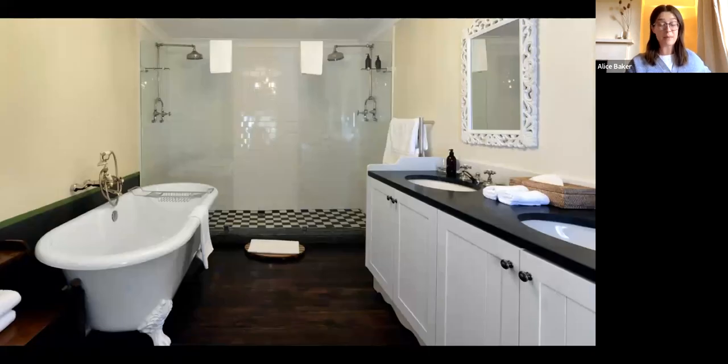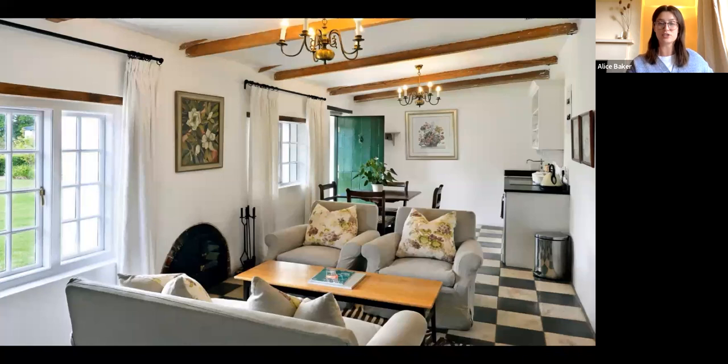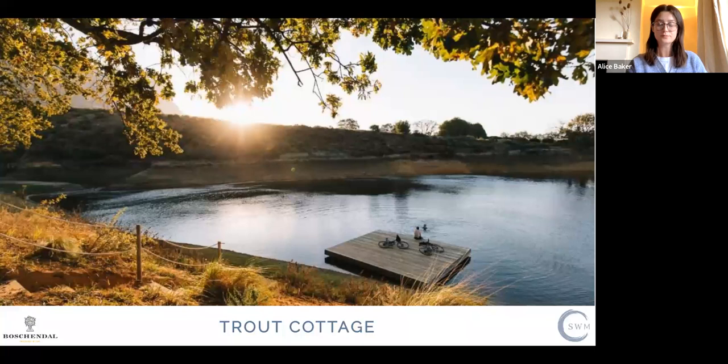So it would be really perfect for a family, particularly, I think, a multi-generational family. If you've got grandparents traveling together with the family, they can have the annex that's set slightly away, but in the same area, or even teens who want their own space. The annex is this lovely little almost self-contained cottage as part of 1685. There's a private pool here, and there's also a private dam as well.